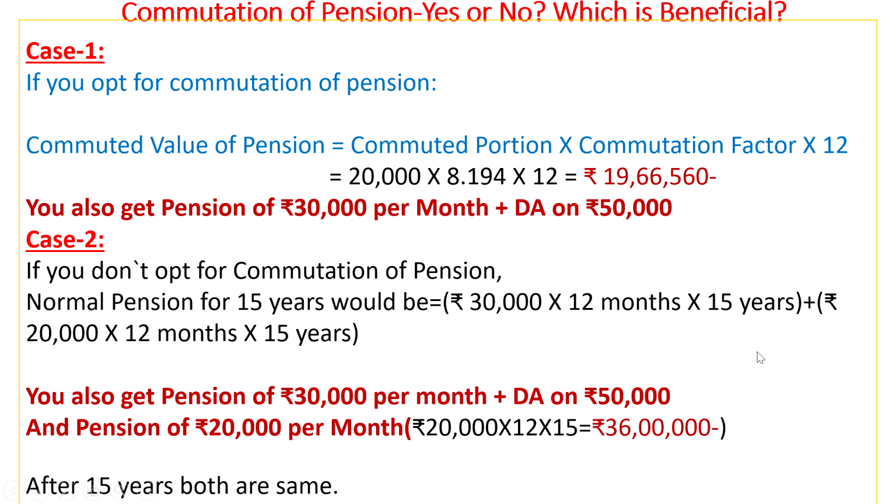So you have to understand that after 15 years both will be the same. Both will be getting the same amount of pension and DA on that, and there won't be absolutely any difference in case of commutation of pension or not commutation of pension. So for this 15 years, you either want to choose 19,66,000 now, or you want 36 lakhs over a period of time at a rate of 20,000 every month for a period of 15 years. This is the decision you have to take.